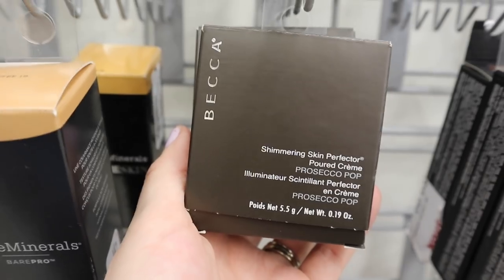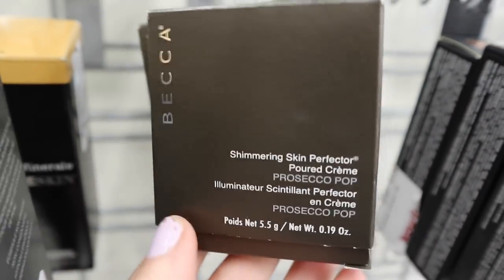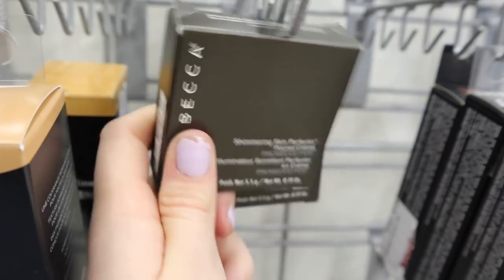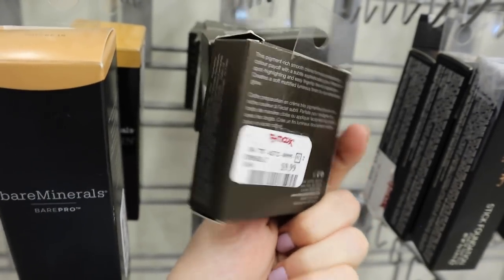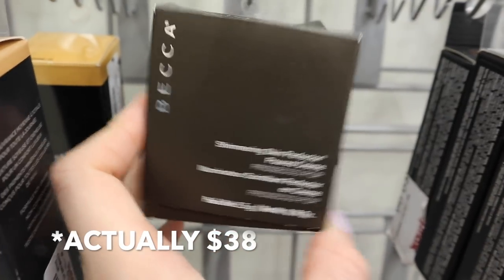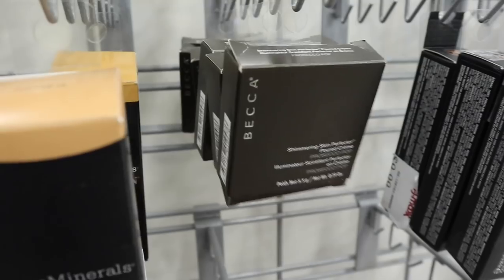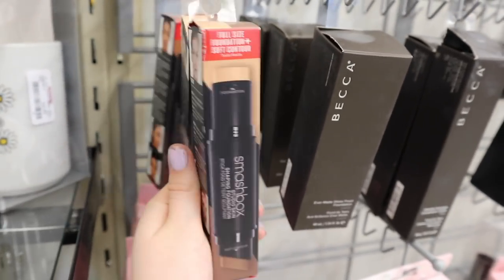And then you guys, just a little bit over, just scooching over. Becca Shimmering Skin Perfector in Prosecco Pop. I just talked about this one in my declutter video. I absolutely love it. I got mine in my BoxyCharm, but this is actually a really good price of $9.99. I believe they're like $20 to $30 originally. What size is this? 0.19 of an ounce. So, very good deal.